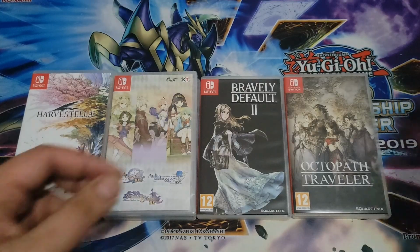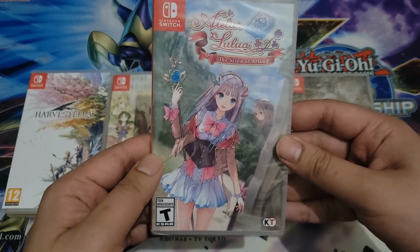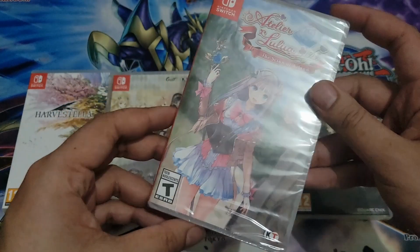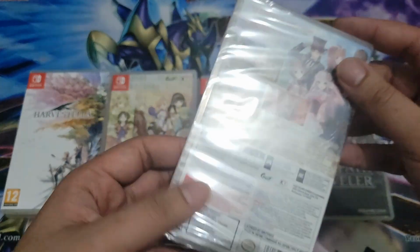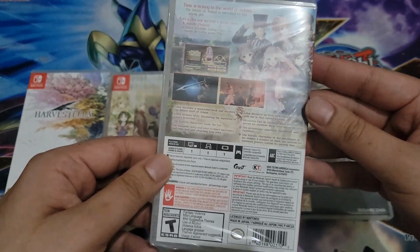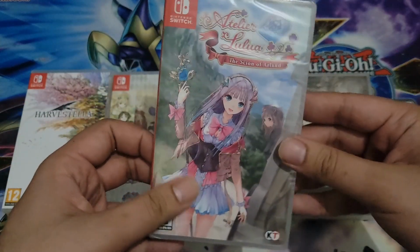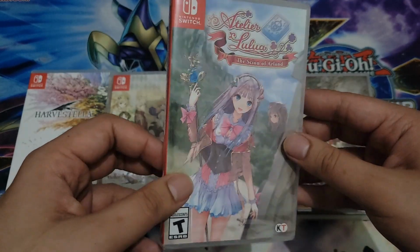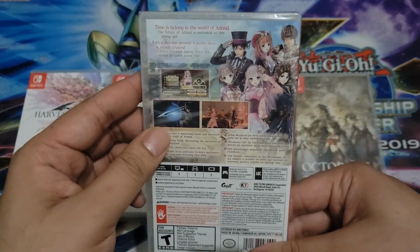And then we have Atelier Lulua, the Scion of Arland. I've never seen this game in South Africa. I really think that the only way to get it is by importing it from abroad. This one I also had to import from PlayAsia. Weird story, my order was actually delayed because the game was being printed, I think in Japan or somewhere else in Asia, and only then did it get shipped with the rest of my order here to South Africa.